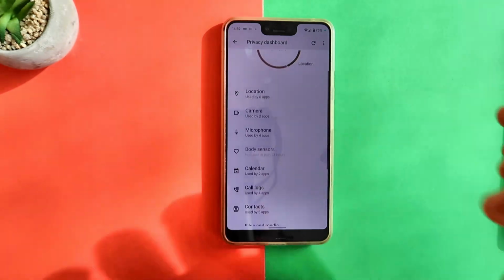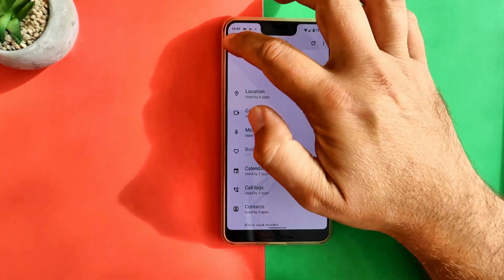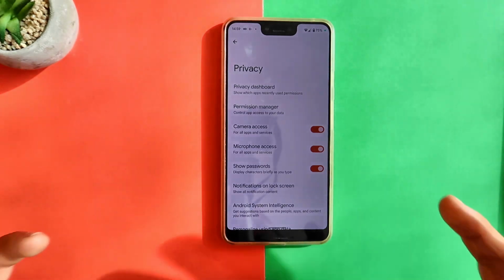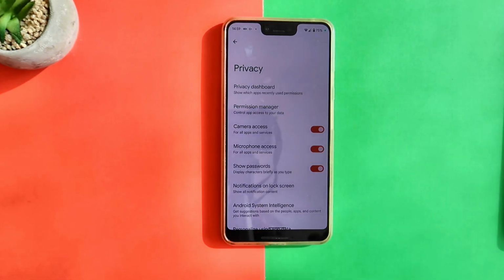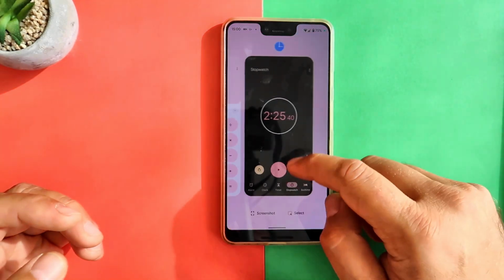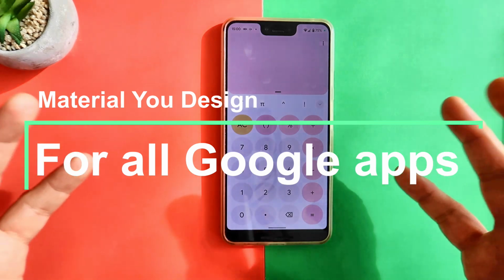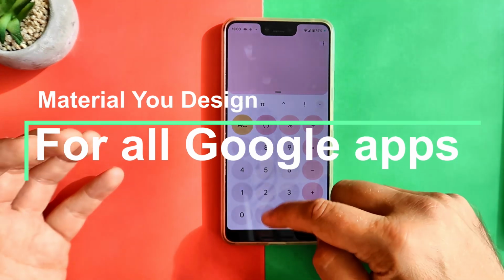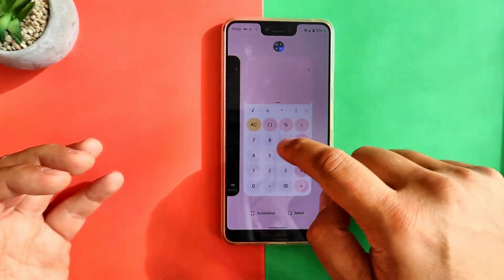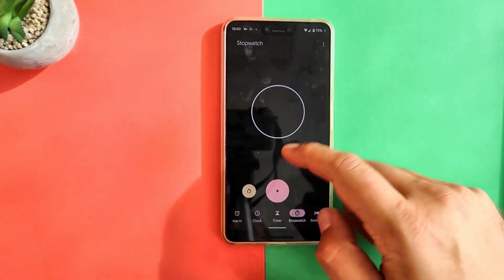But then we have also all the other permissions. You can check calendar usage, call logs, contacts, and this privacy dashboard really brings more control and gives more control to us, the users. There are plenty of other changes, guys. For example, this Material UI also applies to many of the Google Search application, if not all. Right now, almost all of the Google Search application would support it. And every time you change the color of your wallpaper, this is gonna get dynamically redesigned.